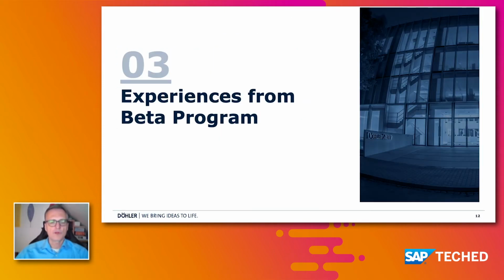So when we then talked to SAP, at some point in time they said, look, we have a new solution here, which is a beta program, called SAP Workzone. I think at that point in time it had a different name, but it doesn't matter. Now it's SAP Workzone. And why don't you look into that? Maybe it can cover your requirements. And we said, okay, then give it a try.